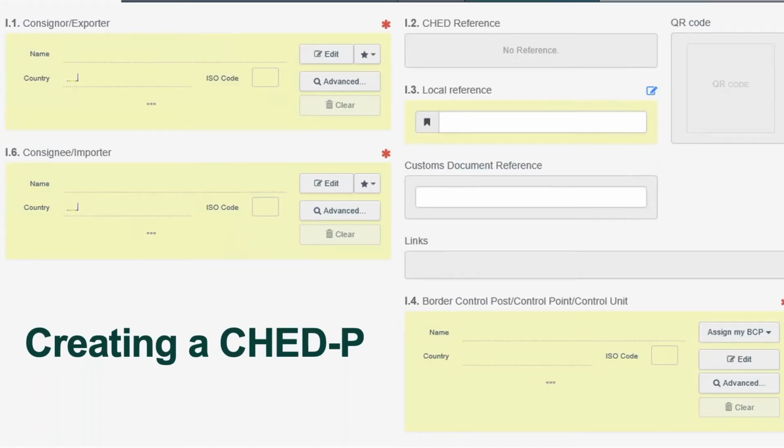The next step in creating a CHED-P involves entering various details on TRACES NT. These details include the consignor or exporter, consignee, and the border control post of entry. Other information is also required in part 1 of the CHED, such as information on the consignment, the weights, batch numbers, and the place of destination is also required. We've detailed step-by-step guidance documents on how to create a CHED-P on the department's Brexit gov.ie page. There are also links to videos on how to create a CHED.